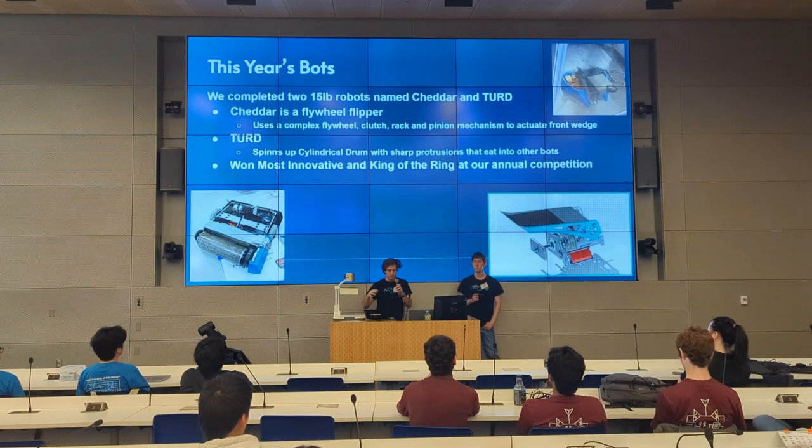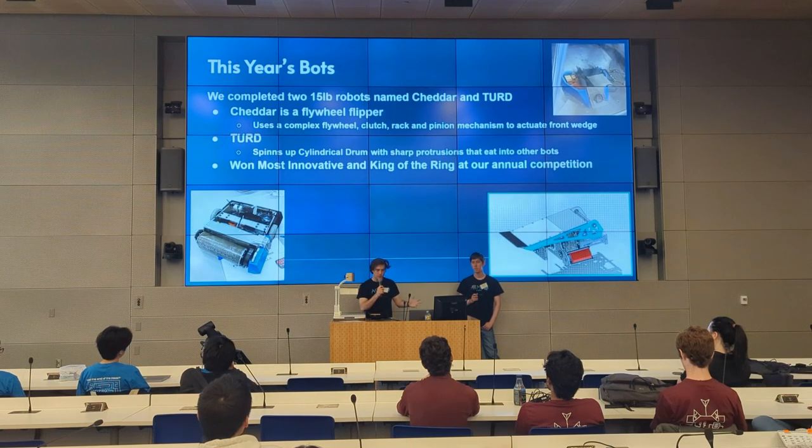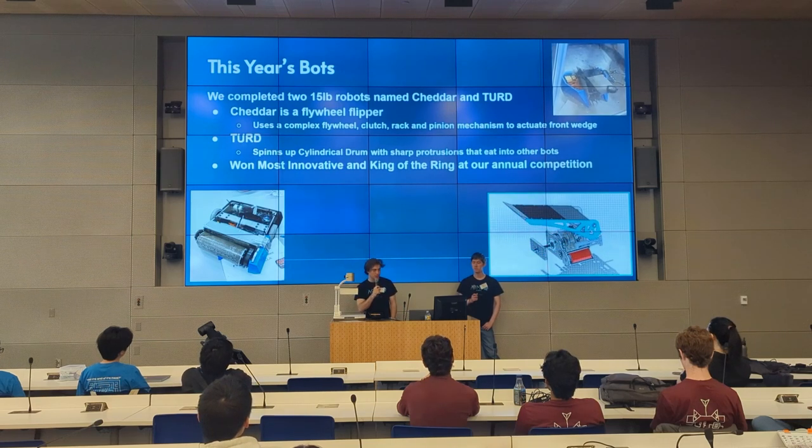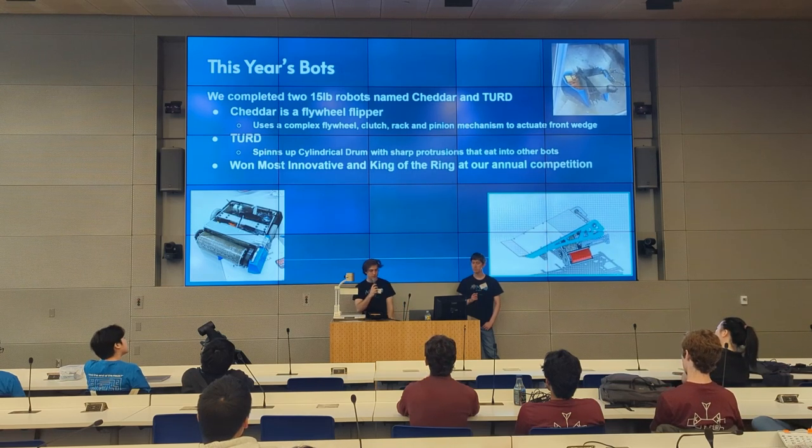And our other robot was Turd, where the weapon was a spinning cylindrical drum. And there were some protrusions on that drum that would eat into the opponent. The main goal of that robot was durability and weapon effectiveness. And we actually won 2 awards at our competition this year. We won Most Innovative for Cheddar and all its complex mechanisms, and King of the Ring for Turd.